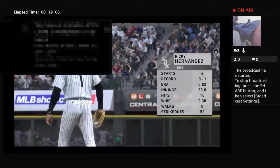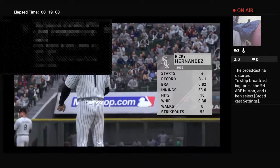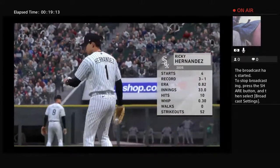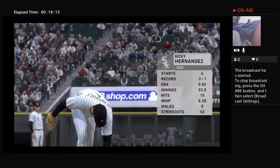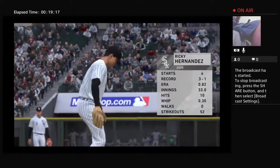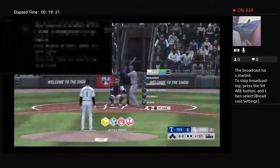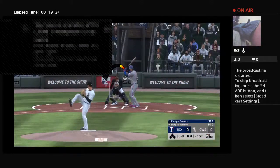Ricky Hernandez, a southpaw from Illinois, gets the starting call in this one. What's your take on him, Dan? Hey, Matty V, this ought to be a lot of fun. This guy won the Cy Young Award last year in the AL, so he knows how to pitch. And one of the things he does effectively, he attacks the strike zone. And if he does that, he should be fun to watch in this one.